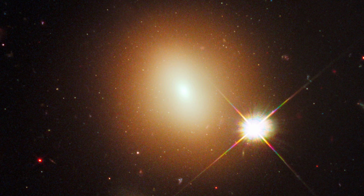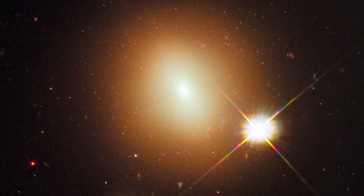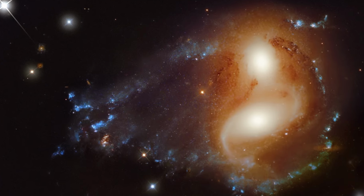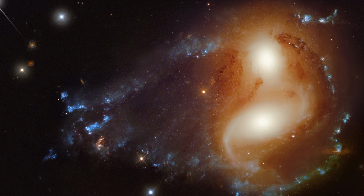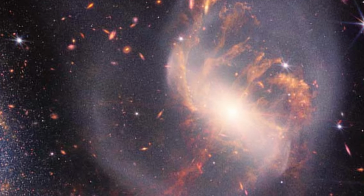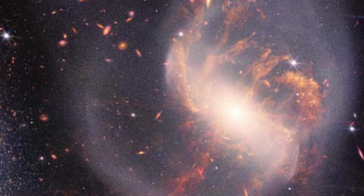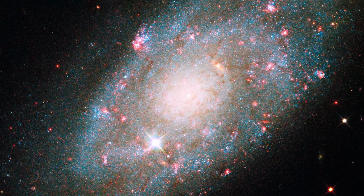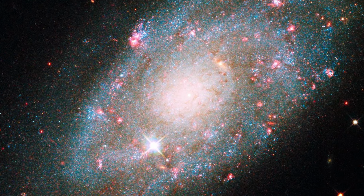NGC 7317 is an elliptical galaxy that appears to be relatively isolated from the rest of the group. NGC 7318A and NGC 7318B are two merging galaxies, which have generated intense star formation activity. NGC 7319 is a barred spiral galaxy with a deformed spiral arm due to interactions with the other galaxies in the group. Finally, NGC 7320 is a smaller spiral galaxy that appears to be farther away from the group and not interacting as directly with the other galaxies.